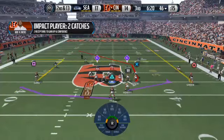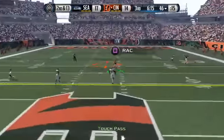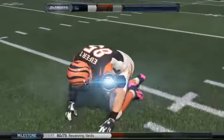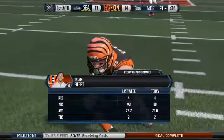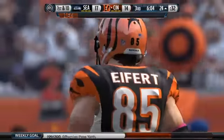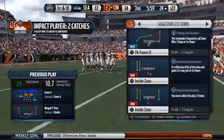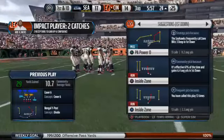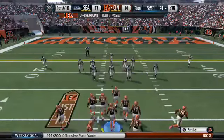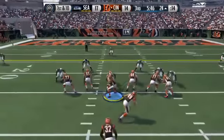Andy Dalton will be under center. 2nd and 13. Makes the catch in the open field. Tight end has not been a problem lately. This guy, as you can see by the numbers, continues to thrive. He's one of the best in the NFL, isn't he? And every week he just finds a way to get it done from the tight end position. Coming to the line at the 24. After the long gain, let's see what they do here.